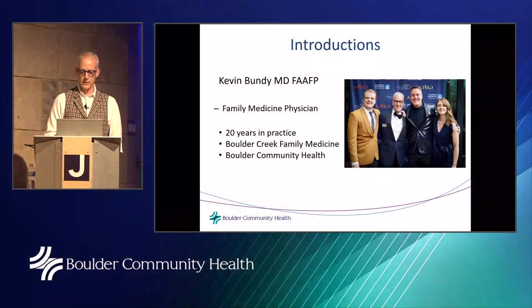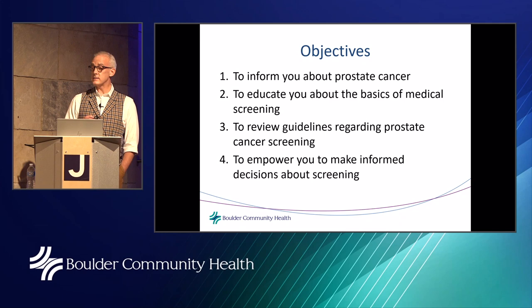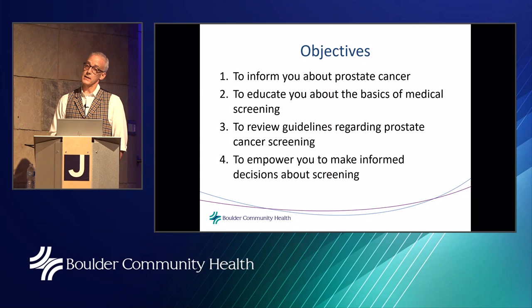So the objectives for tonight: my hope is to inform you about prostate cancer, to educate you a little bit about some of the basics of medical screening, to review some guidelines regarding prostate cancer screening, and hopefully to empower you to make a more informed decision about prostate cancer screening. So I guess first, what is the prostate?